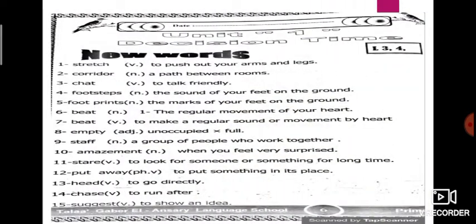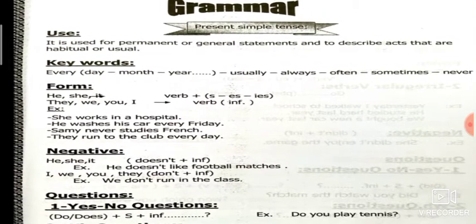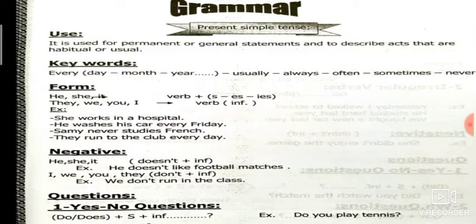let's start our grammar part, present simple. Okay, what is the usage of the present simple? We use present simple for actions, habits, facts or timetables. What are the keywords? Keywords are every, like every day, every month, every year, every Monday, every weekend, usually, always, often, sometimes, never.